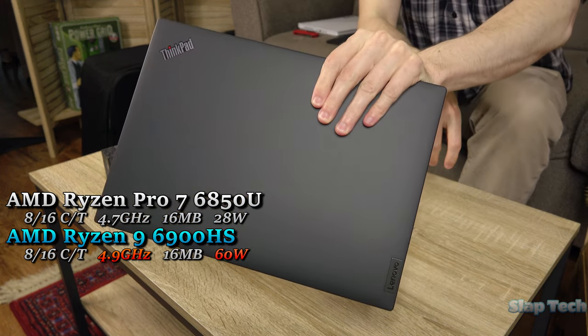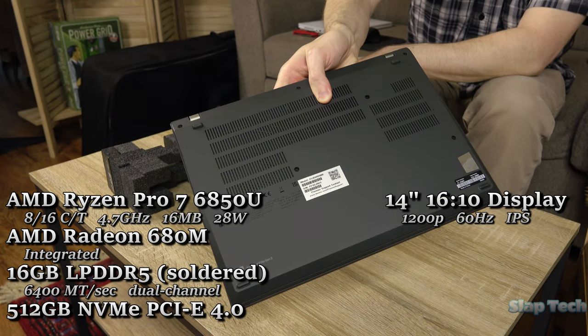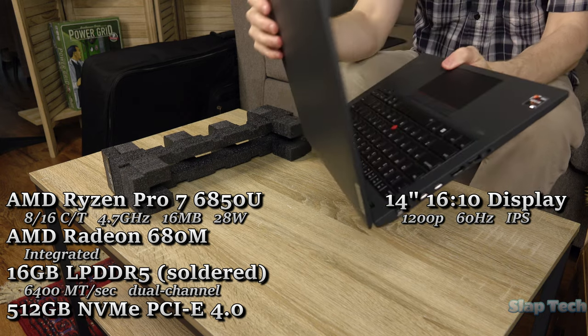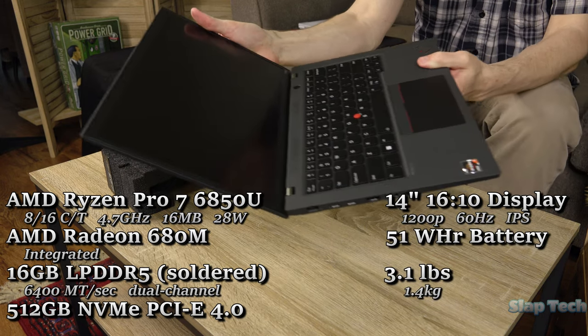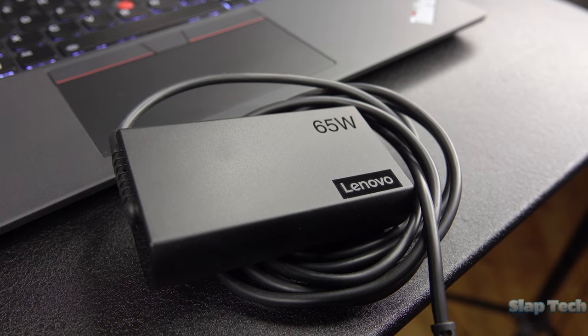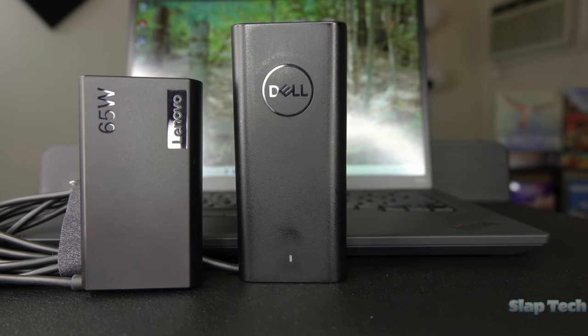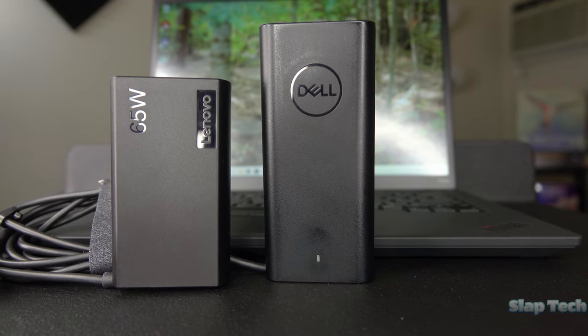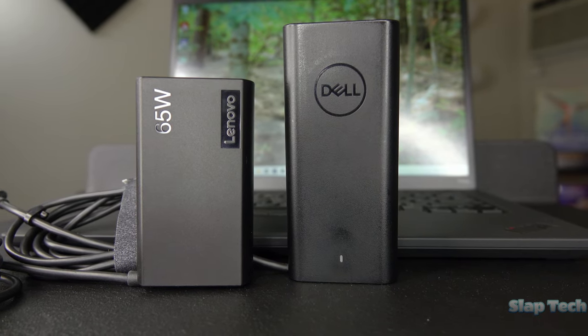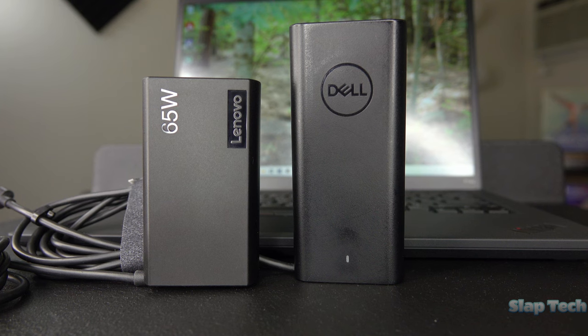In other news, the P14s is equipped with a 14-inch 16x10 non-touch 1200p display and is powered by a 51 watt-hour battery. The AC adapter is the smallest 65-watt unit I've seen yet, which has a 9-foot cord length, up to 12 if you upgrade the from-the-wall cord. It also plays nice with any 65-watt USB charger. I plugged in with this Dell charger, and it never complained or charged any slower.